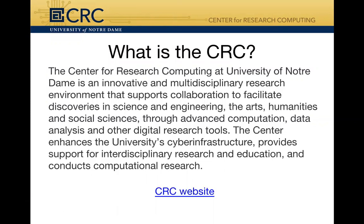So the first thing is, what is the CRC? If you go to our crc.nd.edu website, this is the definition that you would see. Pretty much what we do is faculty members get their grants from their great ideas and their research, and they need web portals or software created to help support their grants. Normally they come to us for those types of resources.